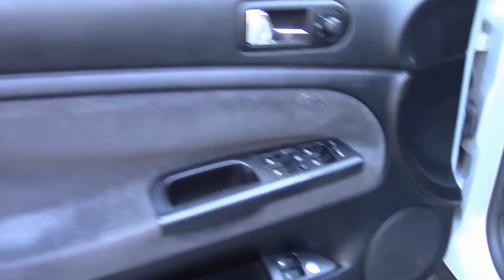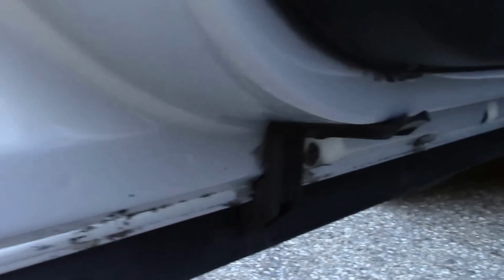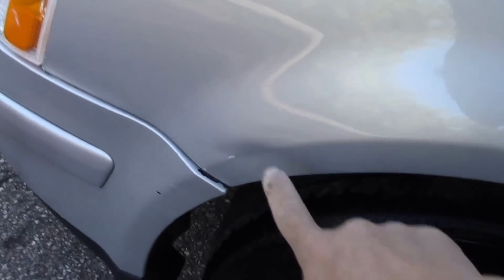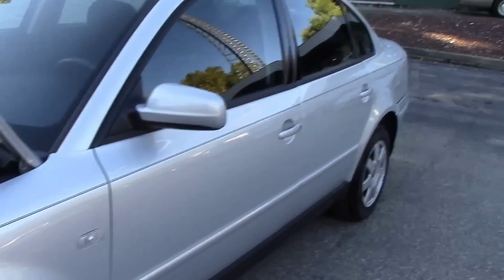All right, come along here. There's your door jamb. Now we're at the driver's door. Let's see, there's your panel. Hey, we're 4 for, actually 5 for 5 if you count the trunk. No corrosion, no rust. That's really nice. Left front fender, got a little bit of a ding there, but again, overall, nice looking car.